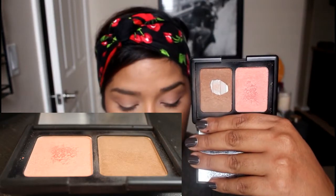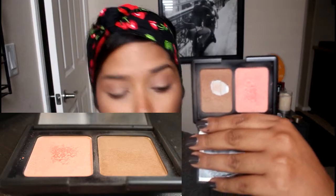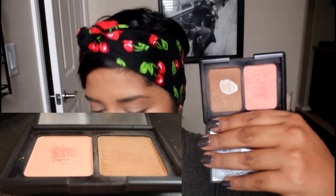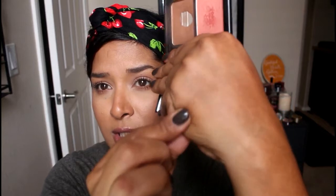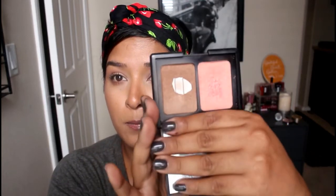I have all of these products on my face today, by the way. Well, the makeup products, but it's really good. I like it. It has a little bit of shimmer, which is nice, but it's not overpowering like the Physicians Formula Bronze Pearls. This one is not quite as noticeable, so I like that.